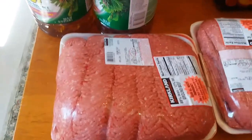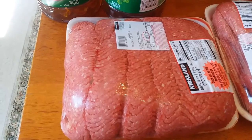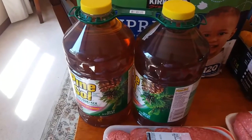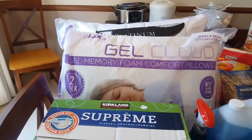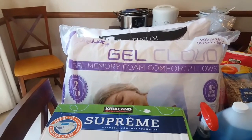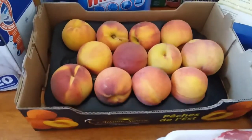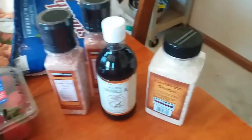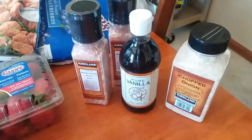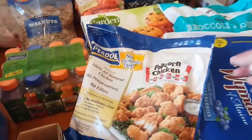I still have plenty of chicken left from my last time going, so I did not need any chicken or pork. I got some Pine-Sol. I got a big pack of diapers for my youngest. I did get two sets of pillows for my husband because our pillows are kind of going flat. Let's see, I got peaches. And I got strawberries. I got a few spices, some chopped onion, some vanilla extract, and some pink Himalayan sea salt.